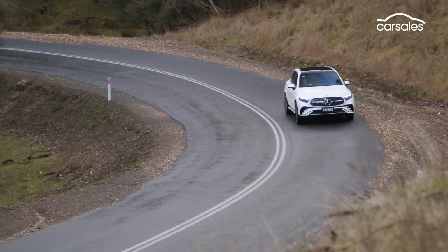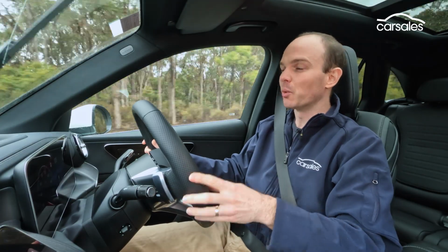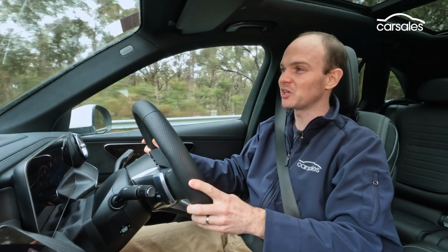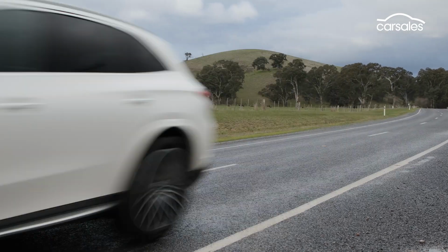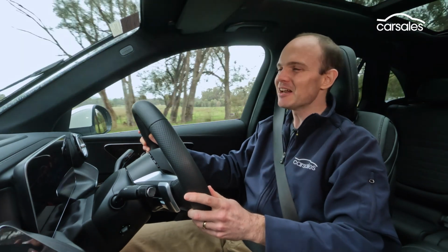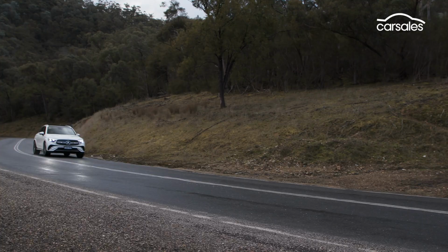The GLC handles quite well. There's decent grip, it's well balanced, the all-wheel drive system is slightly rear biased, it's enjoyable to drive, especially on these sweeping high-speed roads we're on today. Where I'm less convinced is the ride. I don't mean that in the sense of it being uncomfortable per se, but it can be a bit unsettled and sort of jostle you around, especially on poor surfaces.